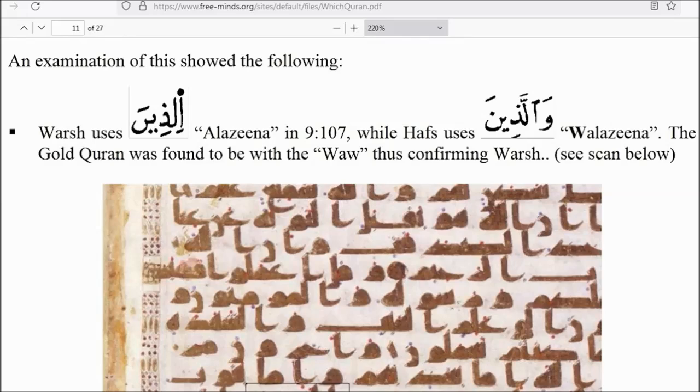The Warsh Quran has the same spelling as the Turkish Quran. So the Morocco, Algeria, Tunisia Quran has a lot of similarities in spelling with the Turkish Quran, but the Egyptian one is totally different. That's what many people have noticed.